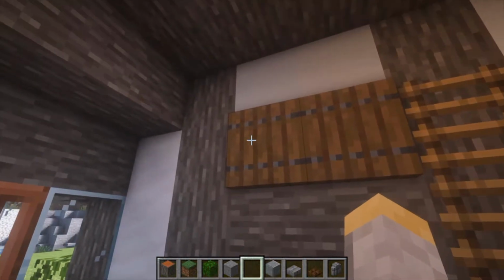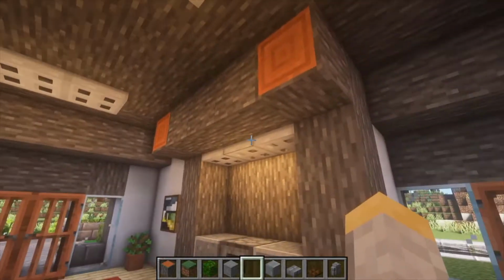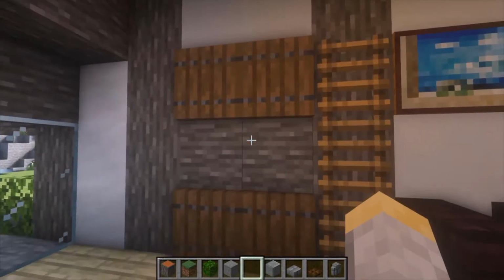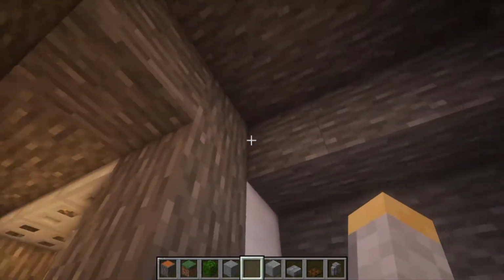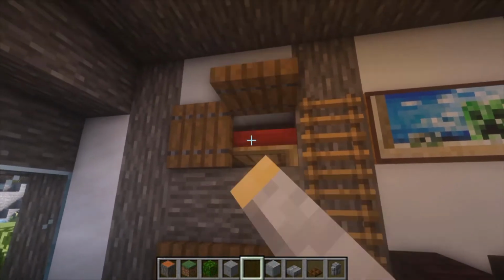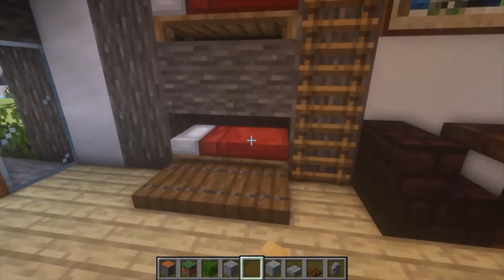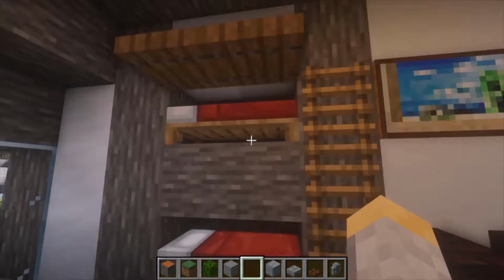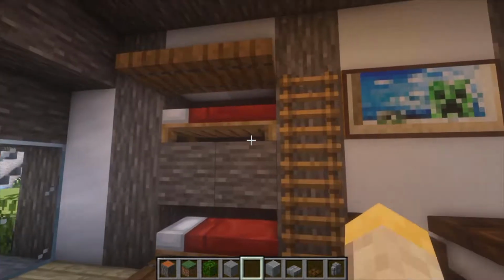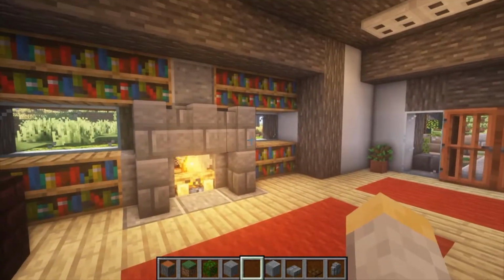I wish we had more trap doors than just the wood ones and the iron one. I wish we had a little more, or at least you can get some that look like the actual wood blocks themselves. Basically just different colors. I think that would be cool if we had those, but I think this is pretty nice. You got 2 bunk beds that allow for people to, you know, you can have somebody over. So you got room for multiple people in this house.